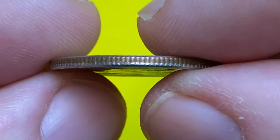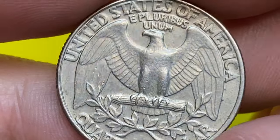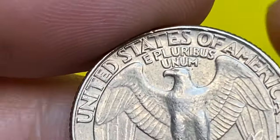Reeds are mostly intact, as you can see. Reverse side displays sharp details on device elements. Even chest feathers are not worn, which is rarely seen among circulated old Washington quarters.